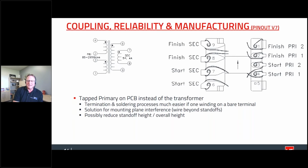Here's a quick view of a primary side pinout that could be even better if we had a 6-terminal bobbin, where as I show now, no auxiliary winding is required. So here you can see that the primary halves each have their own termination point instead of being connected at a tap. This too requires the customer to tie terminals 2 plus 3. The benefit for our manufacturing team is that the terminations and soldering processes are much easier. The benefit for the customer could be that we can use a shorter bobbin and reduce the overall height. And the shorter bobbin would come from shorter standoffs. So these tall portions here are what we would terminate below.